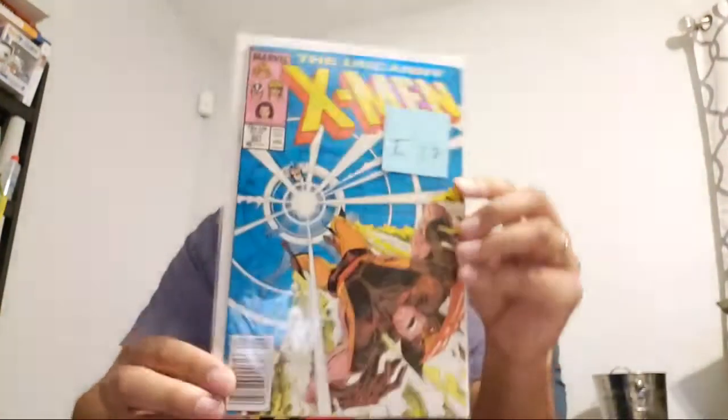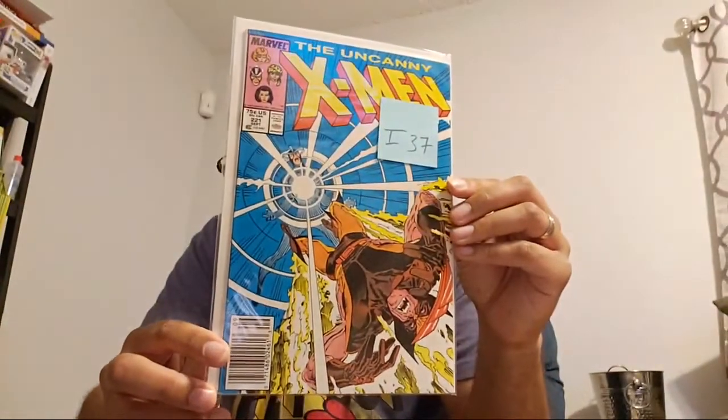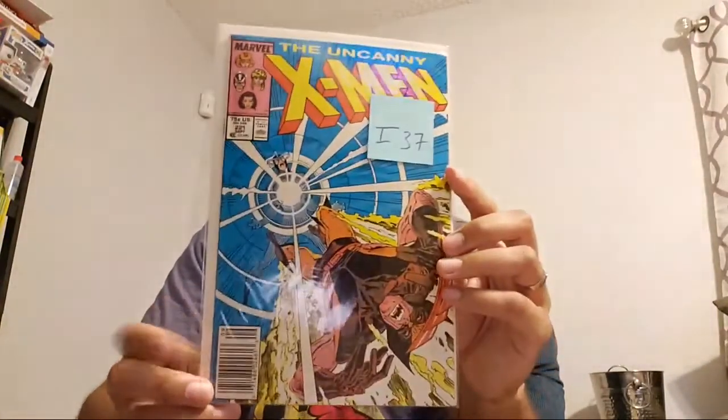And here we go, some more. Got a key book. Has a few spine ticks. But X-Men 221. Got... I forgot first appearance. I forgot. Like, just lost for a blank.